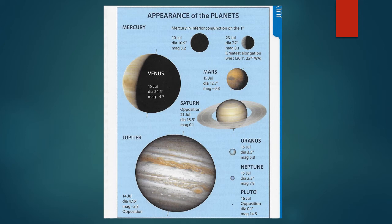Mars, we're slowly catching Mars in terms of our orbital position, and you can also probably see Mars. Of note there, it should appear in gibbous form. Uranus, Neptune and Pluto, depending upon the size of your telescope, are not much more than a little greeny-blue and a little white dot.